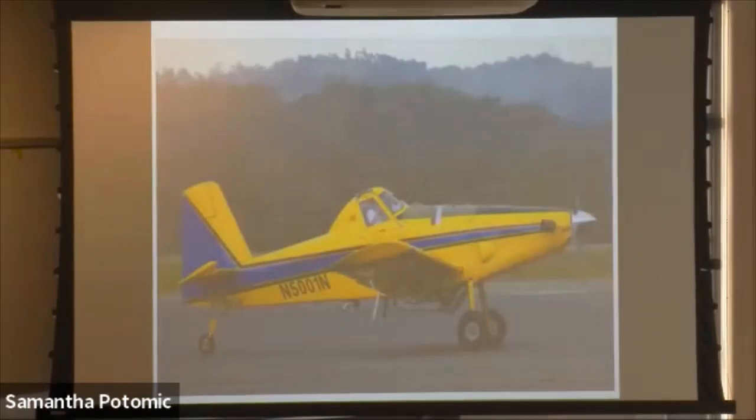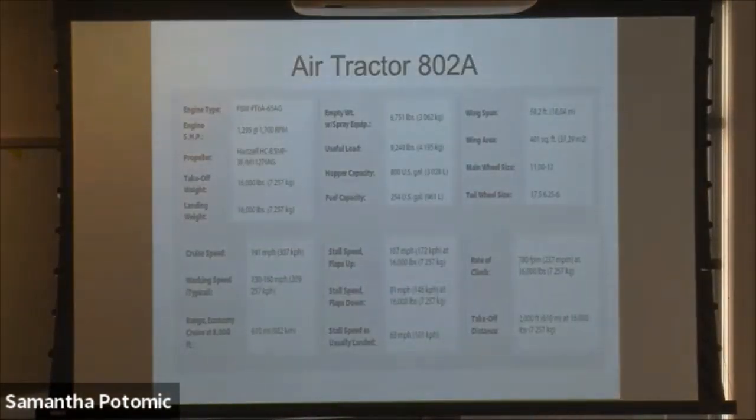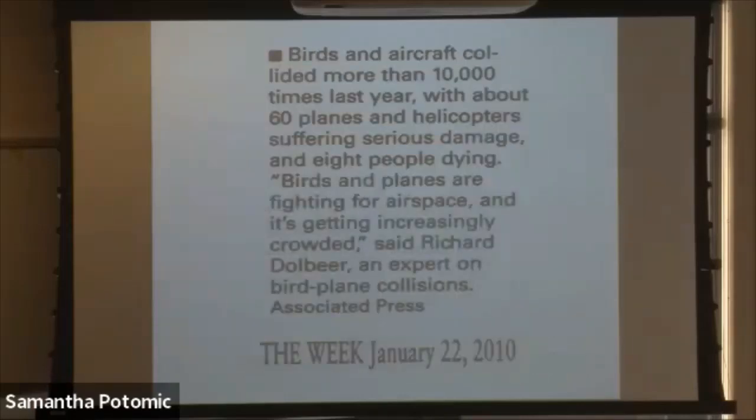So here's one of the airplanes made by Air Tractor, and they can lift up to 10,000 pounds. Pretty heavy lift. They can also fly slow enough to fly in a pretty tight circle. These are just some numbers for one of their aircraft. Useful load, 9,249 pounds. 2 of these would lift about that same kind of weight, I believe.